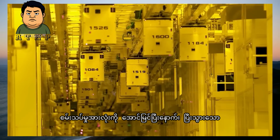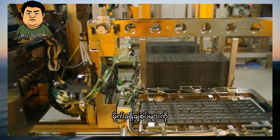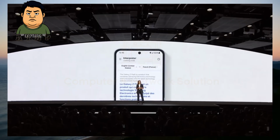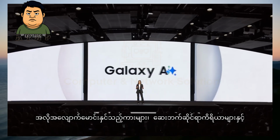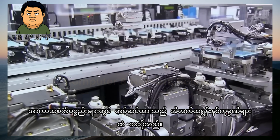After passing all tests, the finished microchips are shipped to electronics companies, where they are installed in smartphones, computers, gaming consoles, self-driving cars, medical devices, and even space equipment.